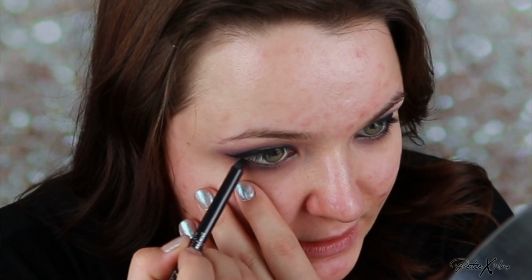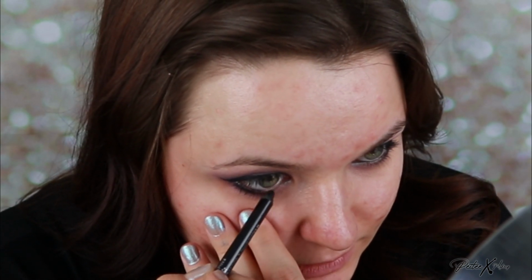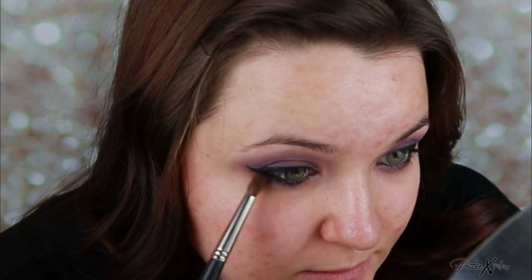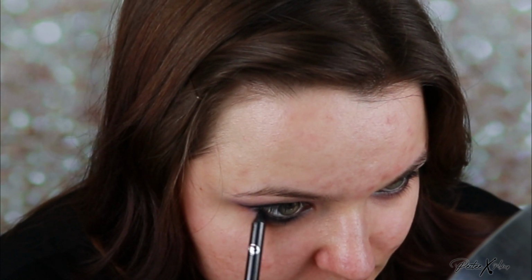Now we need smoky kohl liner, rock and roll liner on the bottom lash line. So I'm just going to take that liner, add a couple of dots on the bottom. This will go all along the lash line to give more of that smoky eye effect. And then I'm going to take that purple eyeshadow and just smudge this. And just make sure you add liner and shadow until you're happy with the result.